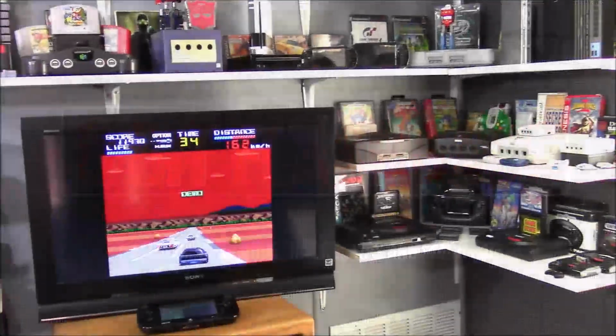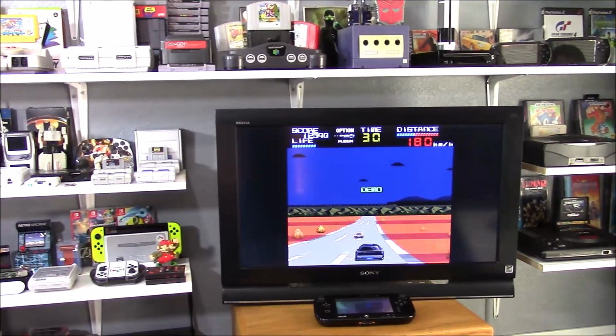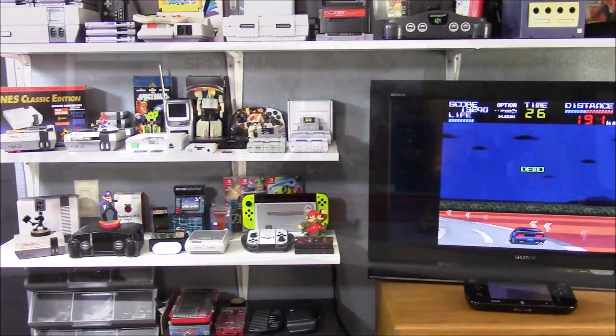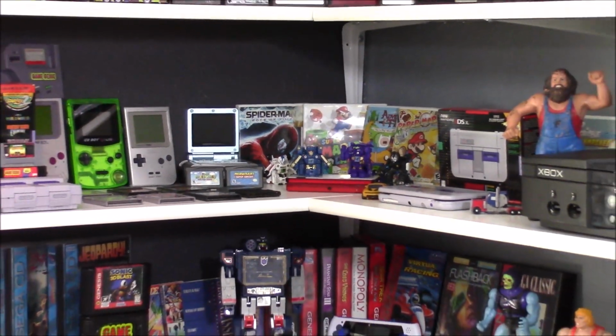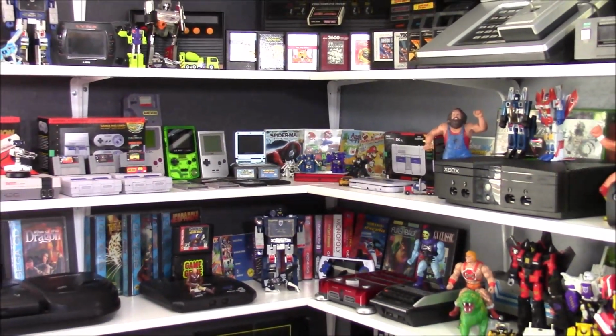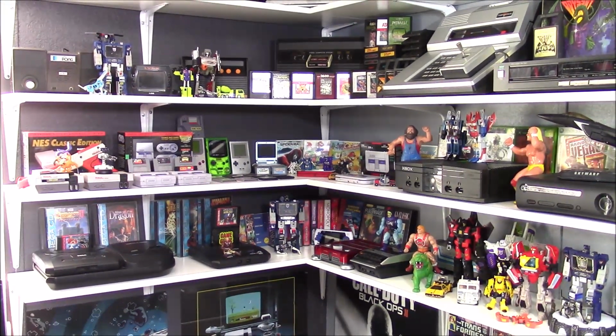So I have a decent sized collection. It's not the biggest collection out there, but I got some cool stuff. And I've been collecting stuff like this since I was a little kid. A lot of stuff I had to sell over the years and then buy it back, but right now this is probably the biggest collection I've ever had. I'm constantly hunting for retro stuff at pawn shops, thrift stores, and swap meets, so it seems like every month that goes by, I have to figure out how to add a new shelf to my room.